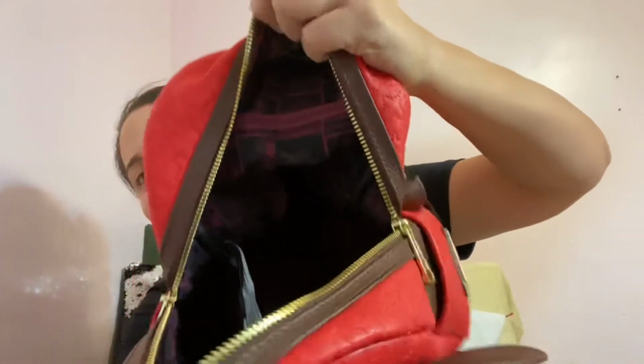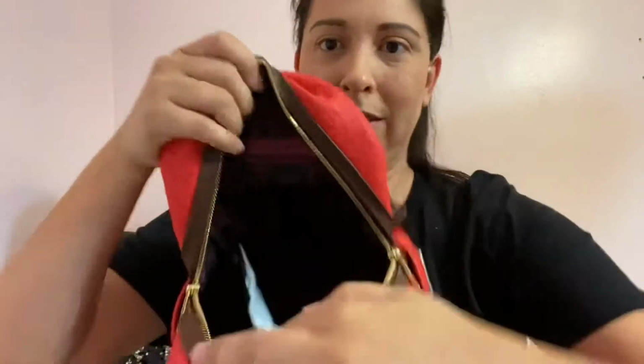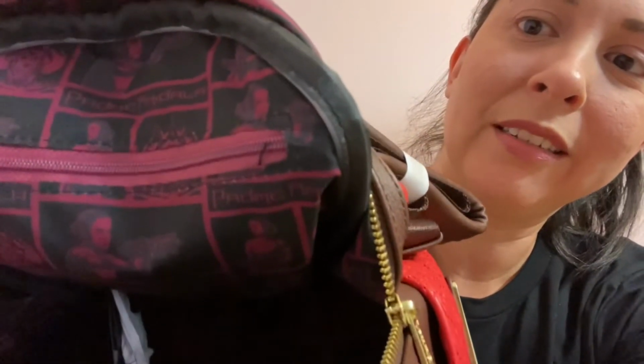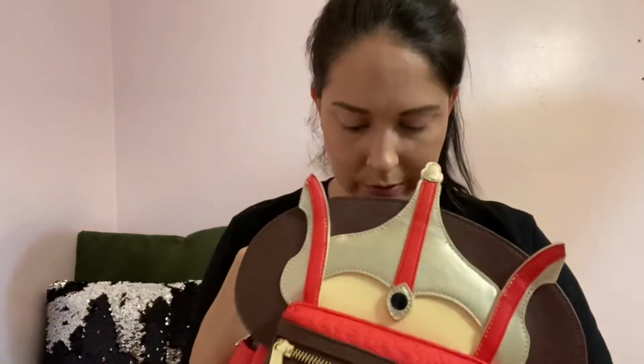Here we go. Okay, so let's see if the camera, oh no, kind of, it's got Padme in it. Let's see if we can move this closer. There we go. Ugh, I'm gonna have to flip this. But it's got different Padme battle scenes. The Amidala Geonosis, it even says Padme in there. It's a nice touch. The pocket is lined with the same fabric. It's got a nice little burgundy colored zipper, which is kind of weird that they didn't put red, but whatever.